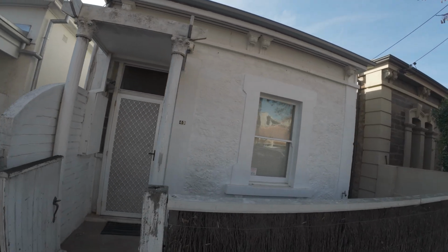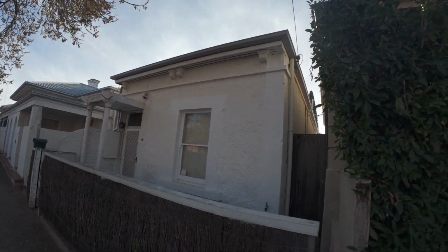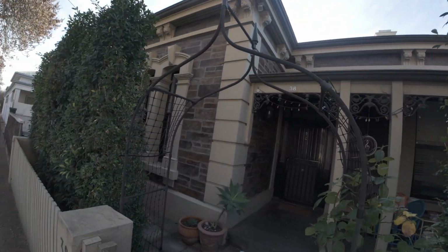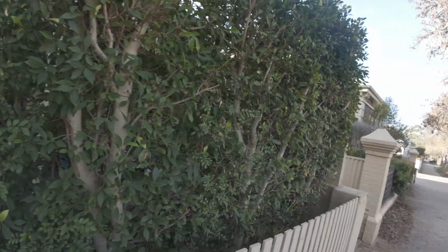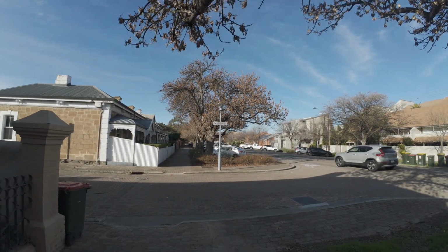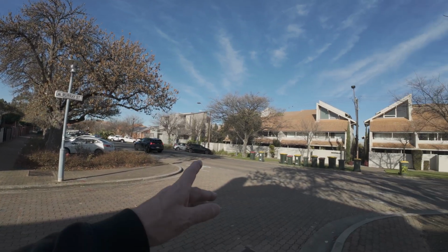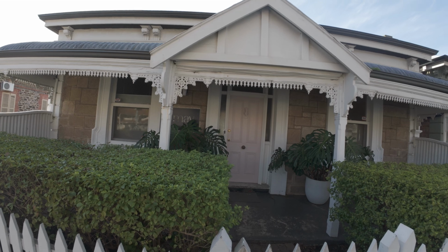Here's another old one, just been painted over. Little single fronted cottage there. That's a nice example. Very solid old bluestone villa. Same again there. But North Adelaide's one of Adelaide's premier suburbs. As you can see, very wide roads, car parking, beautiful wide footpaths both sides. These I like too. Built in the 1870s.